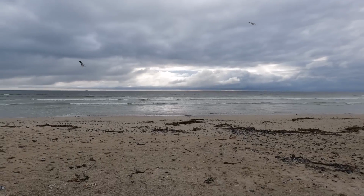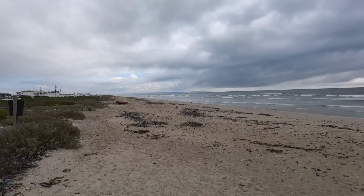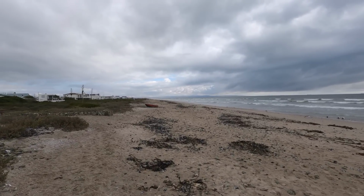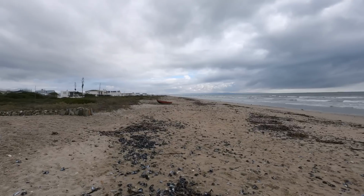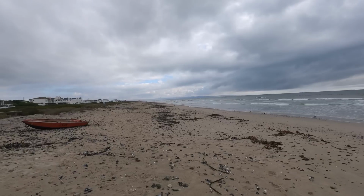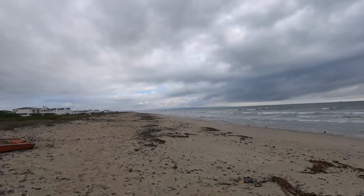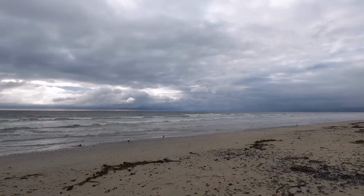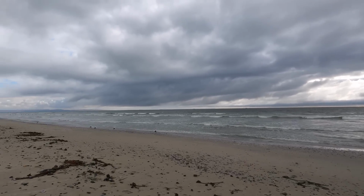at Dwarskersbos, the longest uninterrupted beach in South Africa, and it's approximately 40 to 50 kilometers. That's what I've read. Let me know if you know the exact distance. Some say 40 kilometers, others say 50. So you have St Helena Bay and Stompneus Bay over there, and this beach apparently goes up all the way towards Elandsbaai.